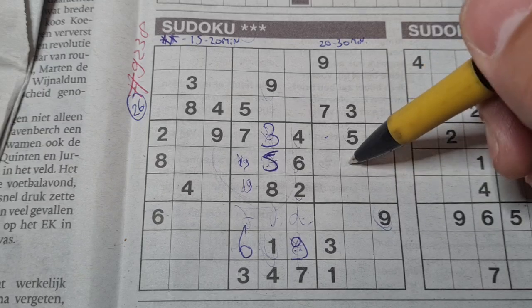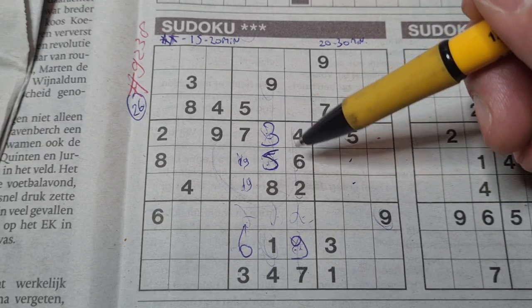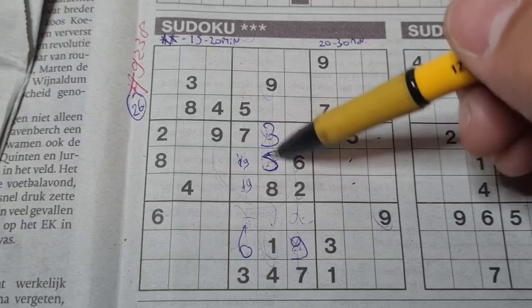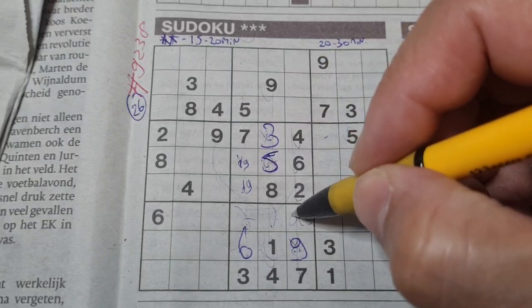Then the 9 here. 2, 5, 8. We have a 5 in this column, a 5 in the middle column. So the column next, the only place left for the 5 should be there.